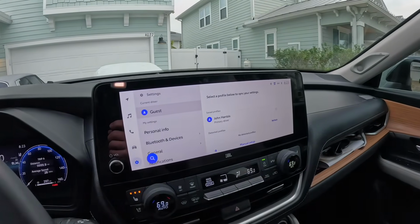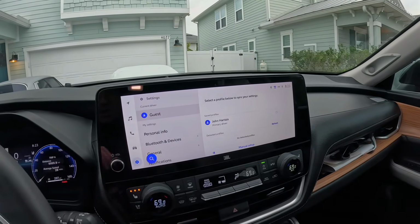The other thing is if you're going to use your vehicle as a Wi-Fi hotspot, you're going to pay for that. Satellite, not Bluetooth. You're going to pay for your satellite like Sirius. We do pay for Sirius satellite radio, so it hasn't been a big deal.